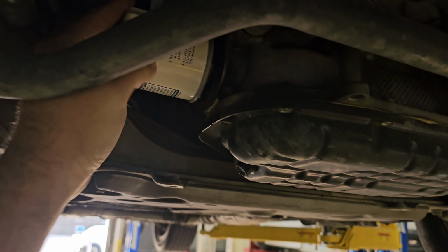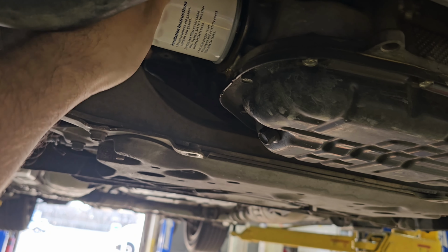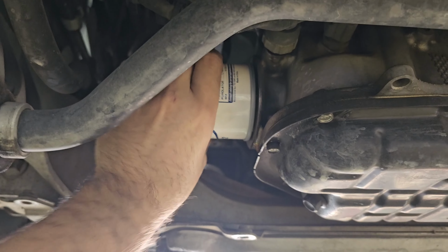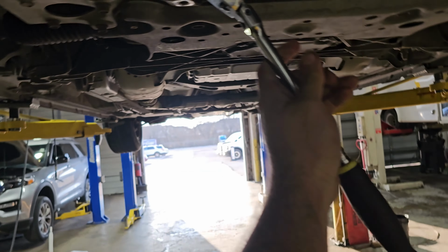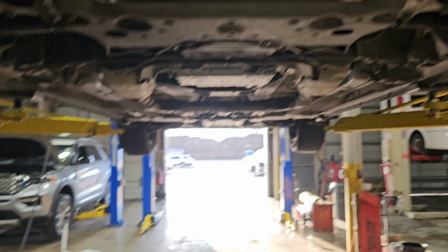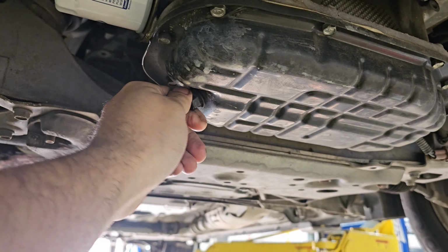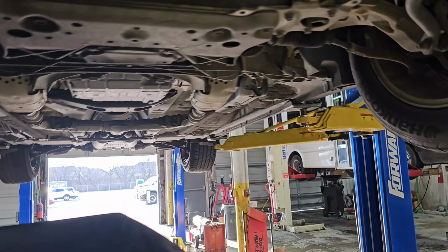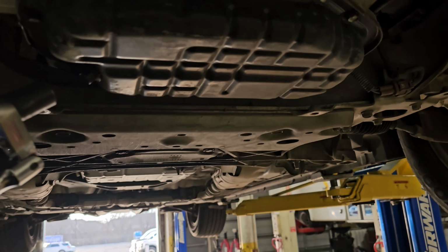Got that seal lubed up. Hand tight. Should be good. Damn, it just got on there. Man, that bolt. Hate it when that happens.